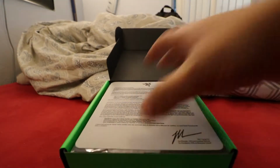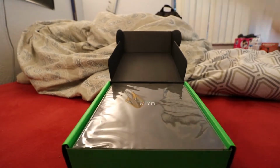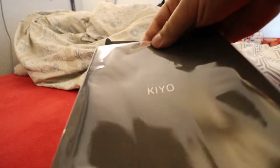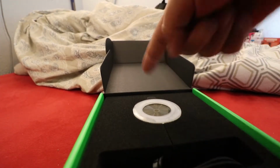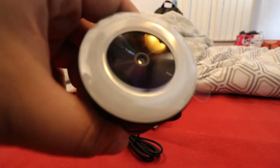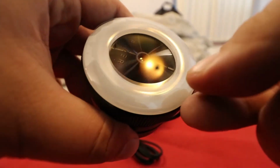See what I got. It's already open. I love things that are simple. This is your standard welcome to the cult thing. It's in every single box. And we got instructions. Useless. And then right underneath that, in a nice foam protective case, we have the camera. The most important part. You have to get nice and focused.